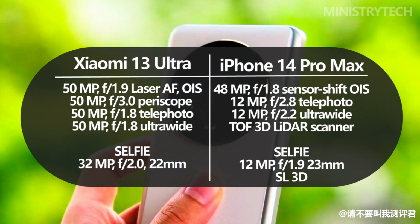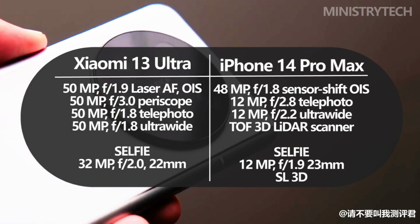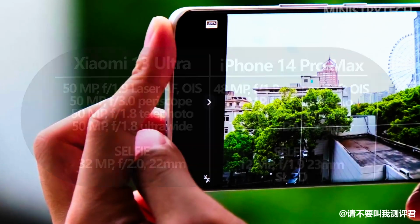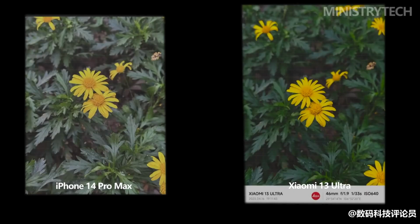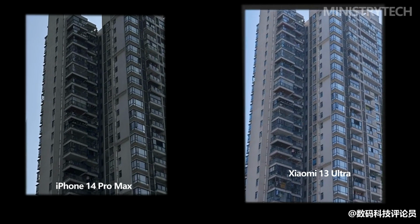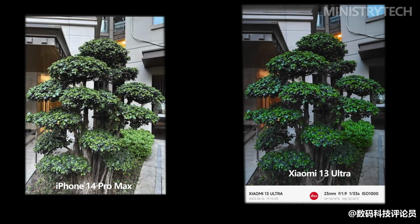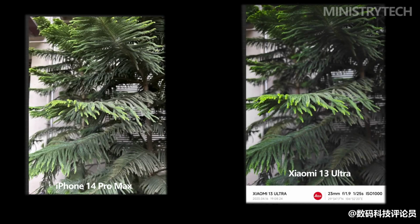With 4 50-megapixel lenses, one wide, one ultra-wide, one telephoto, and one periscope telephoto, and a main camera that makes use of a sizable 1-inch sensor, the Xiaomi 13 Ultra appears to be a formidable candidate in our comparison. Additionally, the Xiaomi 13 Ultra can capture 4K or 8K video at 60 or 24 frames per second.